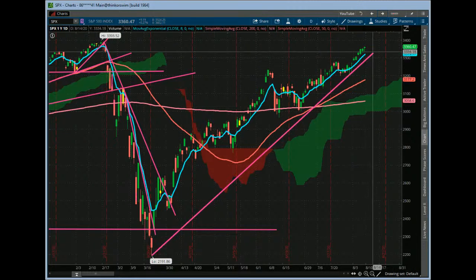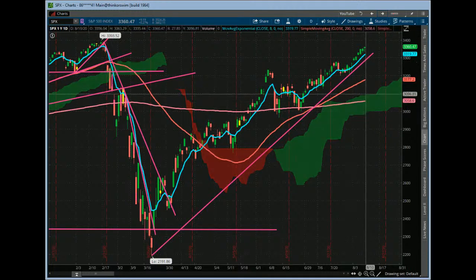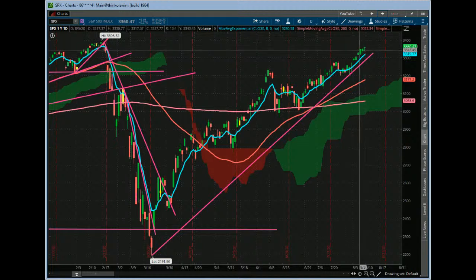Again, we're still above our trend line. We're above the 80 MA, which is above the 50, which is above the 200, and we're still bullish until proven otherwise. As grindy as it can be, right? As the trend is up, a lot of times these dip buys get pretty interesting.